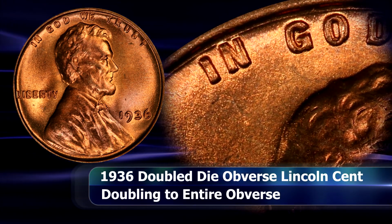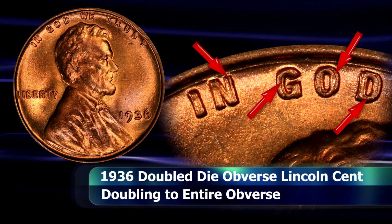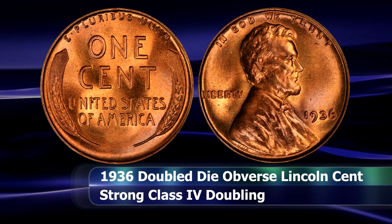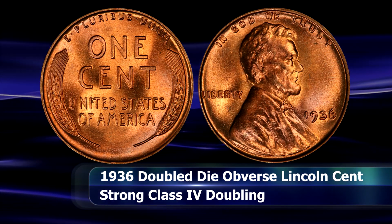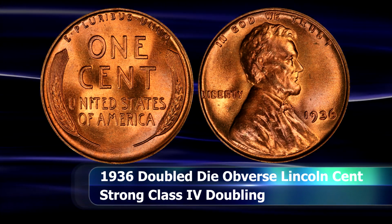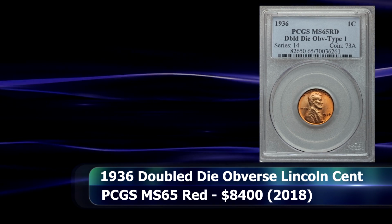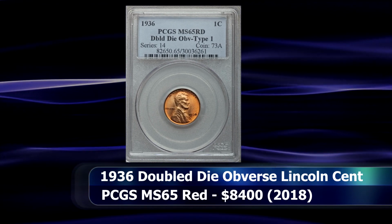What's more, the letters of In God We Trust are also quite nicely doubled as well. This is a very sought after Red Book listed variety that should be really on everybody's watch list. In 2018, a PCGS graded MS65 Red coin with a very attractive luster indeed was sold at auction for $8,400.